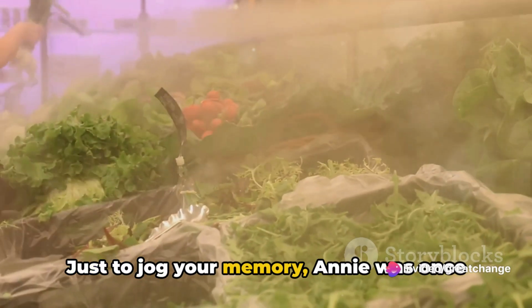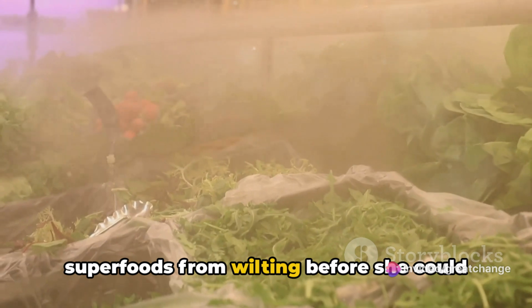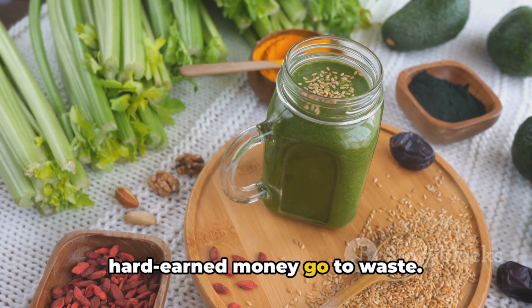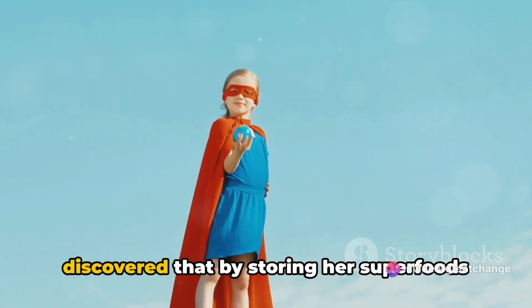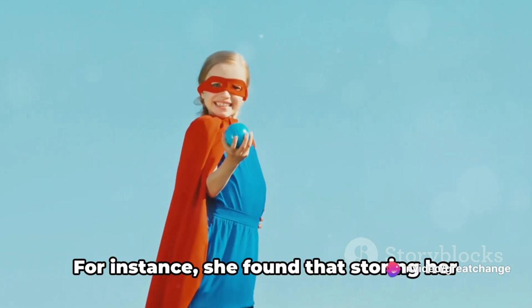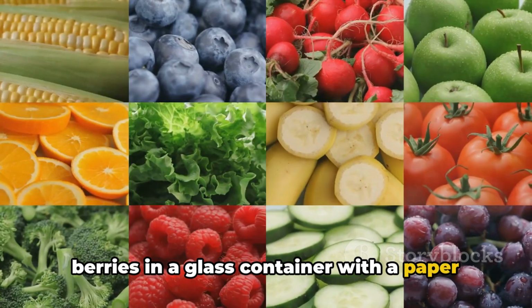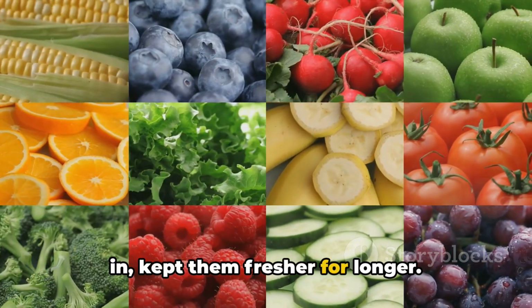Just to jog your memory, Annie was once like many of us, struggling to keep her superfoods from wilting before she could enjoy them. But she didn't just sit back and let her hard-earned money go to waste. No, she became a superfood superhero. She discovered that by storing her superfoods correctly, she could extend their freshness. For instance, she found that storing her berries in a glass container with a paper towel, instead of the plastic they came in, kept them fresher for longer.